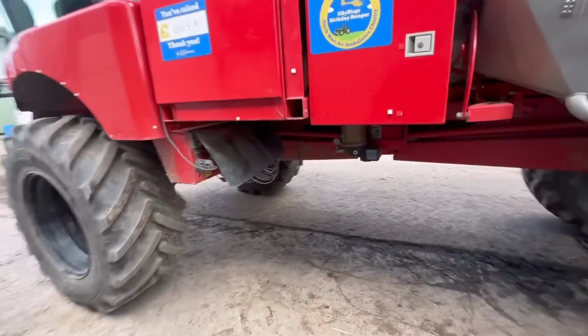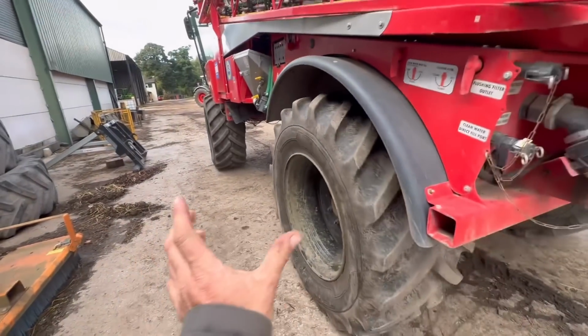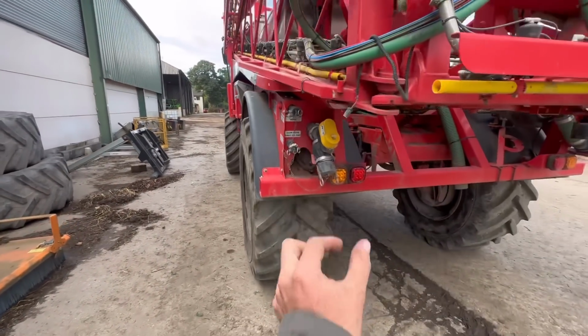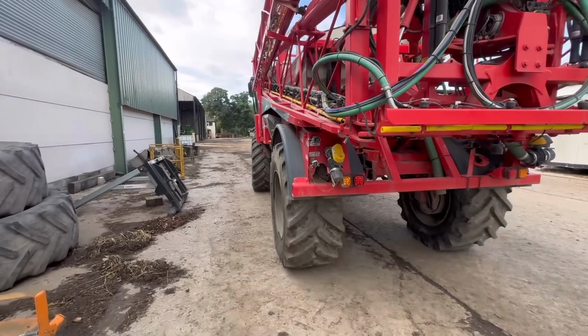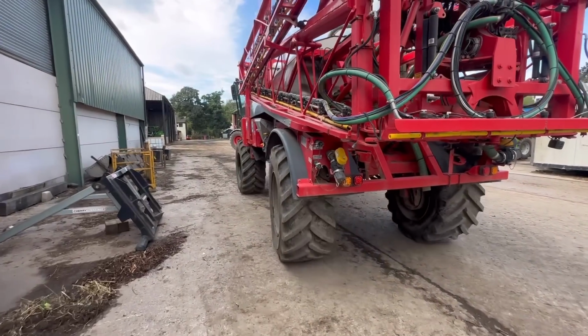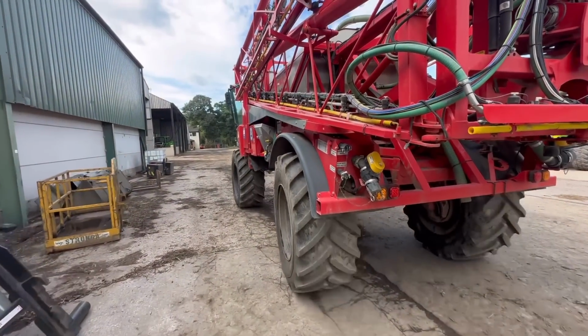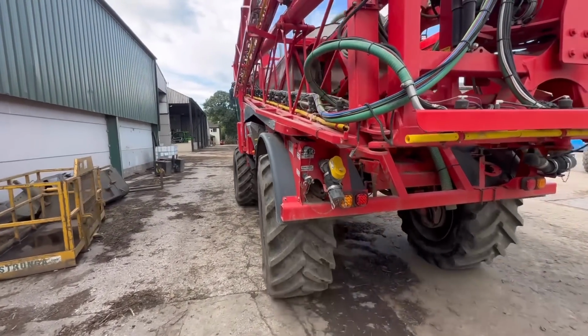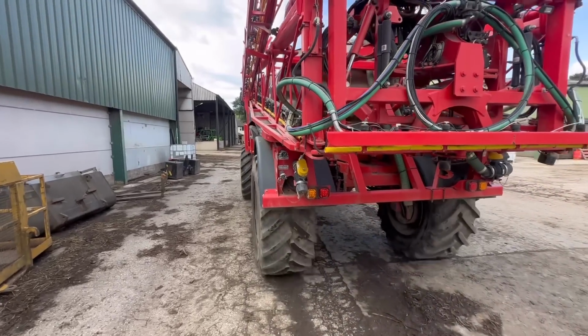John's just pulling the axles in now. So little switch in the cab to set them in narrower or wider. So front, back's done I think now, just need to do the front. It helps when you're moving or even going over bumps. I think you can jack it up as well, but the idea is it will work when you're moving. Starting to go in I think now.